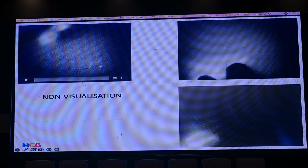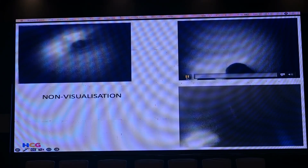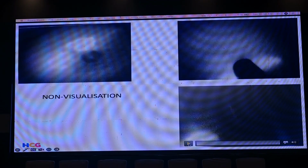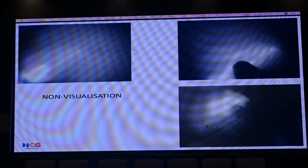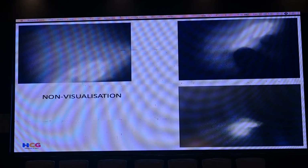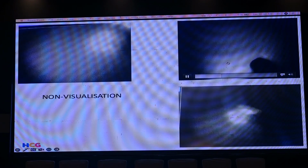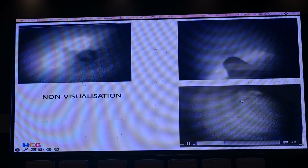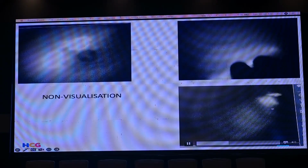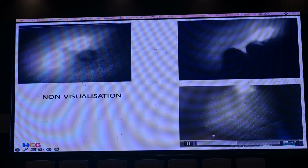Now, this was a case where we had non-visualization. We injected and the tumor was about 2 centimeters away from the periareolar area, probably because of blockage of the lymphatics by tumor cells. Despite waiting a considerable amount of time, we couldn't see any drainage into the axilla. There was this solitary drainage going down towards the inframammary crease.